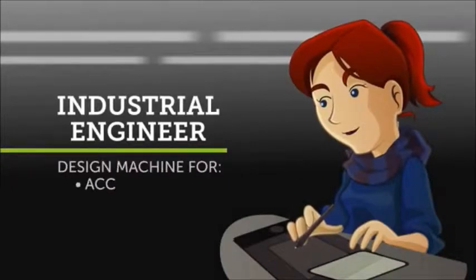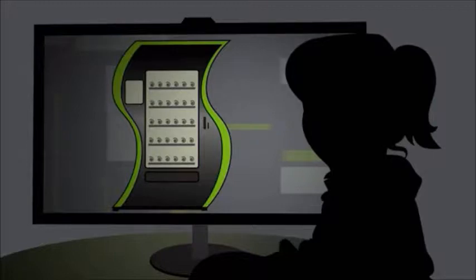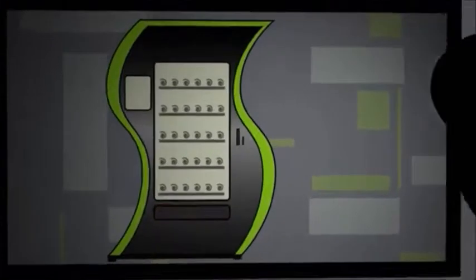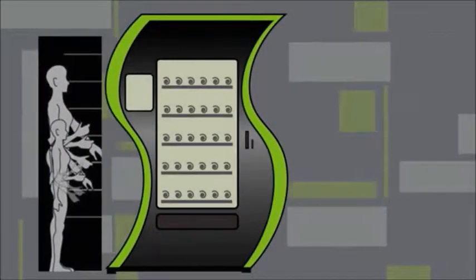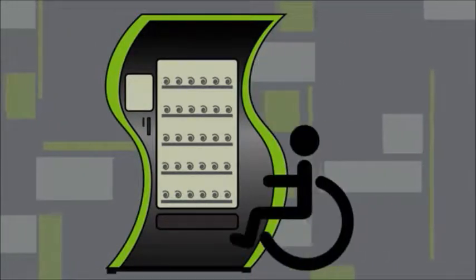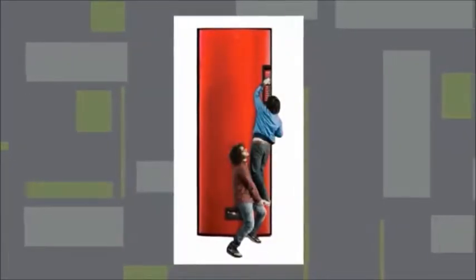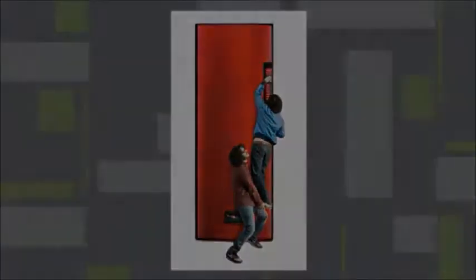Industrial engineers focus on human factors and design the equipment to work with the human body in mind. What if it isn't obvious where to make payment? Is it intuitive how to make a selection? What if a child is making the purchase, or someone in a wheelchair? Will they be able to reach the selection or payment interface? Can they remove the product itself once delivered? An oversight here could mean frustrated customers and lost sales.